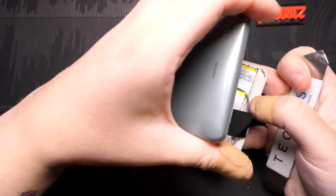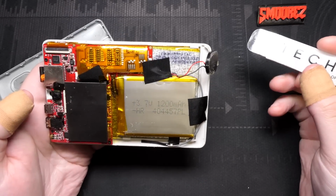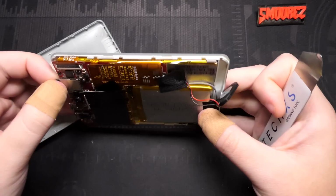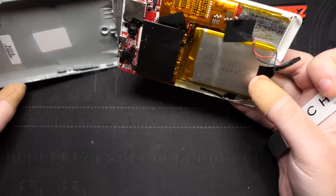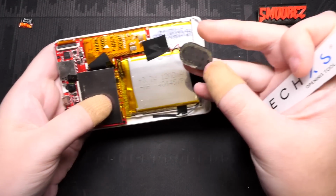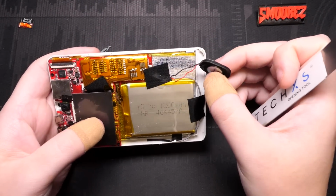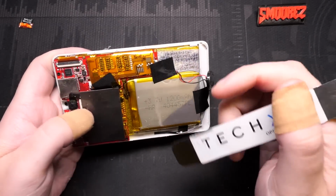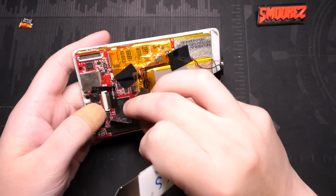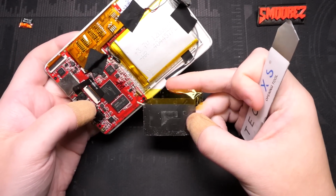Okay. Oh, God. 1,200 milliamp hour battery in this thing. That's pathetic. That's why it was dying so quickly. 2014 is the date. That's the speaker there, so a bit bigger than the usual tablet speakers that we see. The battery's not swollen, so it's just a shitty battery. There's also this, which appears to be the thermal for the processor, which there it is there.